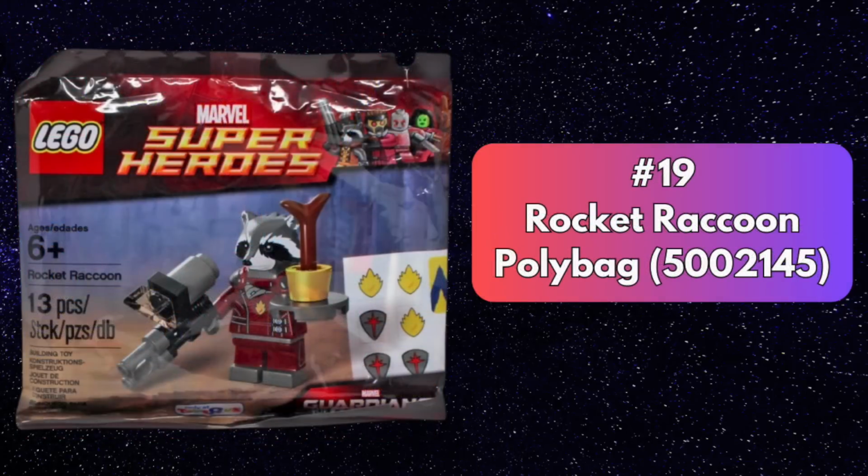At number 19, we have the Raccoon polybag, another difficult to find item. This was a Toys R Us exclusive back in the day, and it was considered a grail for LEGO customizers because of Rocket's awesome printed arms, and it does look great on Iron Man armors and Star-Lord minifigures to upgrade them. It also came with a sticker sheet that could be used on the Milano from that same year, and we'll talk about that set in just a little bit.